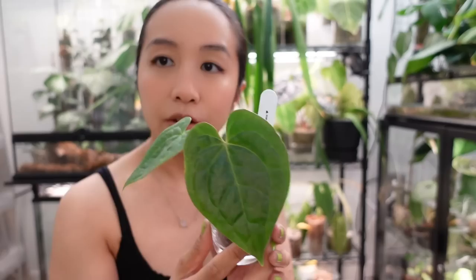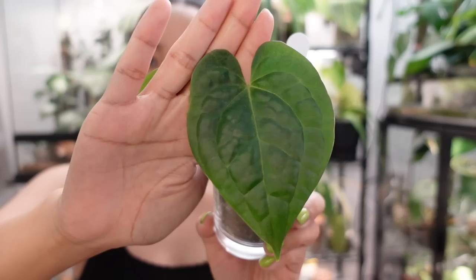And then there's another hybrid that I got from Amanda that is doing so well. This is the Magnificum Crystallinum crossed with a Luxuriance, and this lighting in here is not doing it justice. It's so bright back here that you just can't really see how dark it is in real life. But this one is just so dark and lovely.